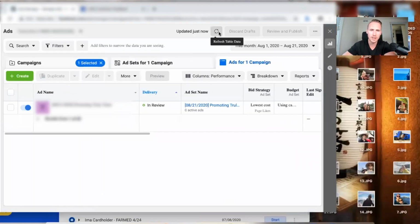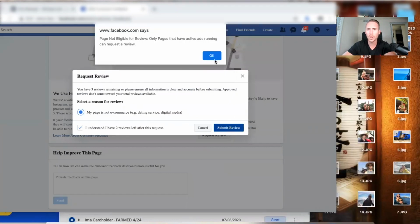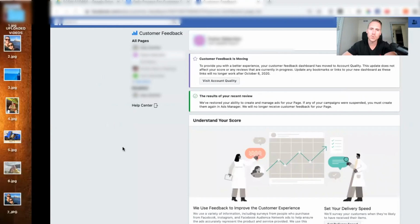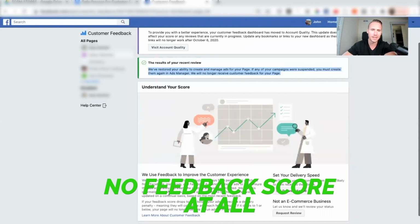Let's see if it's loaded yet. No, sometimes it's super quick. But basically, if this ad was live, I would be able to do exactly what I showed you, request review, check, submit review, and it would let me do it, okay? And then within anywhere from a couple hours to a couple days, you would get a notification. And then you will also get this beautiful message, and voila, no feedback score at all. It doesn't exist for this page.